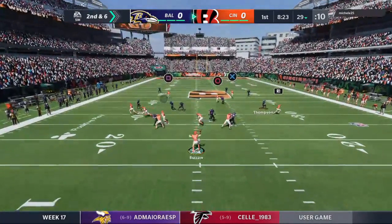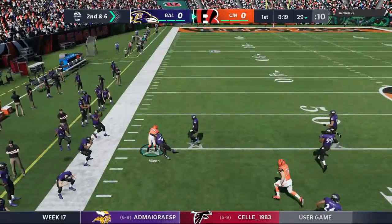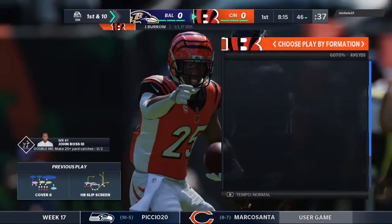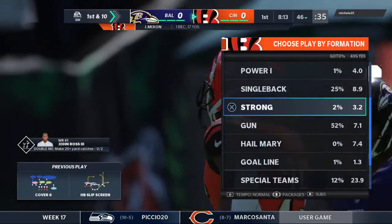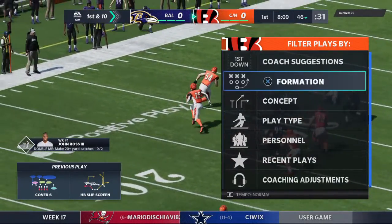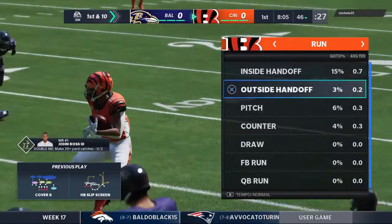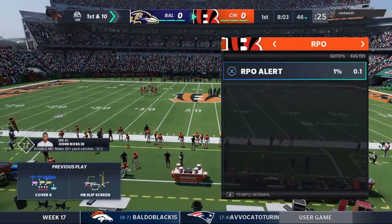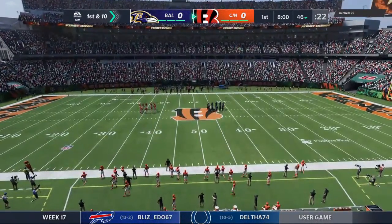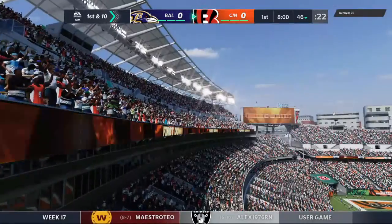Second and 6. They'll set up the screen here to Mixon. And he's able to get this one across the 45 before he's brought down. It's a pickup of 17 and a first down. I like the screen being called here early in the game, especially on the opening drive, because, Brandon, when guys come out of the locker room, especially those pass rushers, they are so amped up to get to the quarterback that you can use that against them, and a screen pass is a great way of doing it. A lot of teams against good pass rushing teams want to run the screen 10 to 12 times in a game.